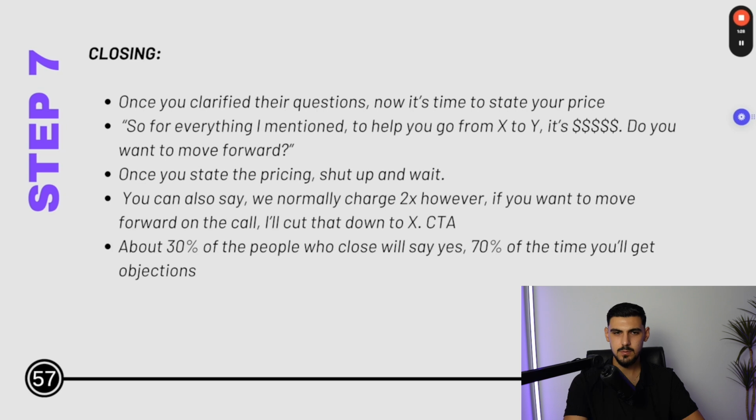A tactic that you can implement here that works well in B2C sales, I suppose it works in B2B sales as well, is you can say that we normally charge 2x. However, if you want to move forward on this call, I'll cut down our price to 2x. And then you give them the call to action. But it always depends on how your pricing model is for your offer. So there's not a golden rule.